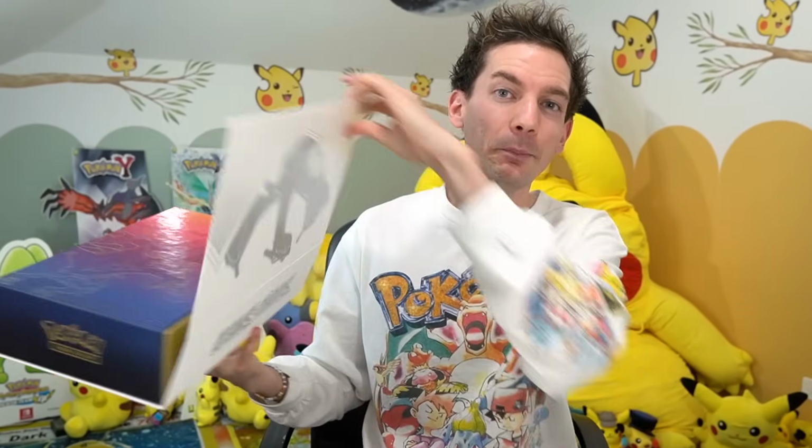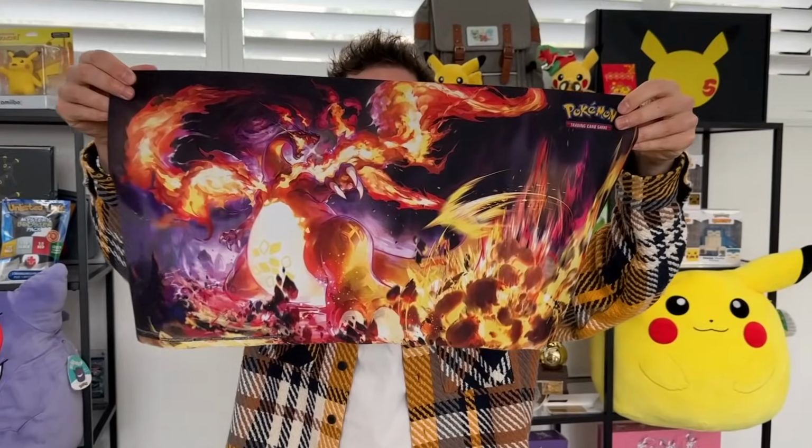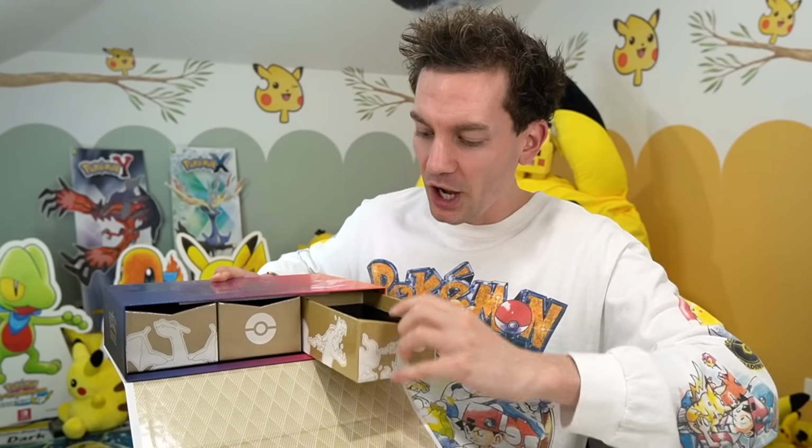It's all magnetic. The box is really, really nice. And pretty much once you get out the playmat, which is this thing right here, it reveals the drawers. And then you pull out one drawer at a time and have a mini heart attack. Like this drawer right here, it's got the sleeves, the golden dice. Yes, I said golden dice. And then the middle shelf right here with the Pokeball on it, that's where the booster packs start coming out.